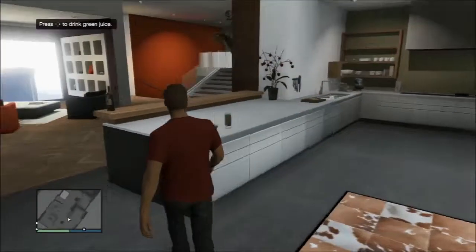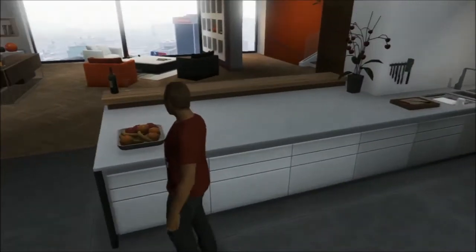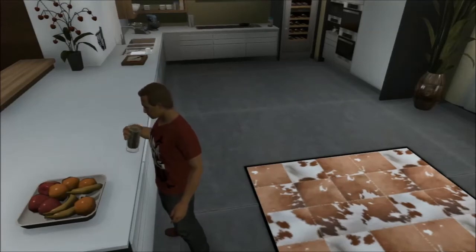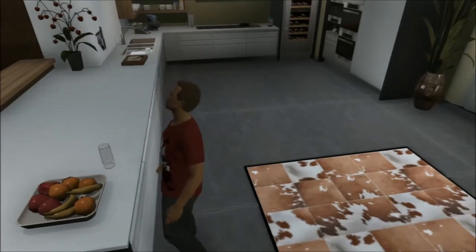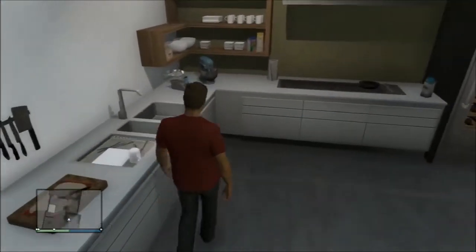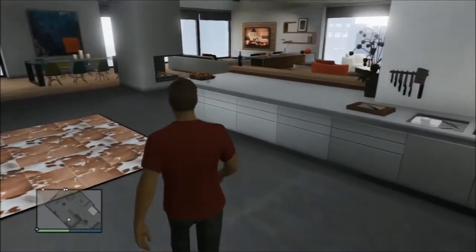Go check out the kitchen. Naturally, being a high-end place, it's got to have the green juice. So I'll take a swig of that. Get all healthy-like. Check this out. Drink it, and I'm like, oh, I feel it. I feel it. It feels so good I could take a lap around the kitchen. Just walk around the kitchen and just take a lap. Yeah. Oh, I'm tired now.